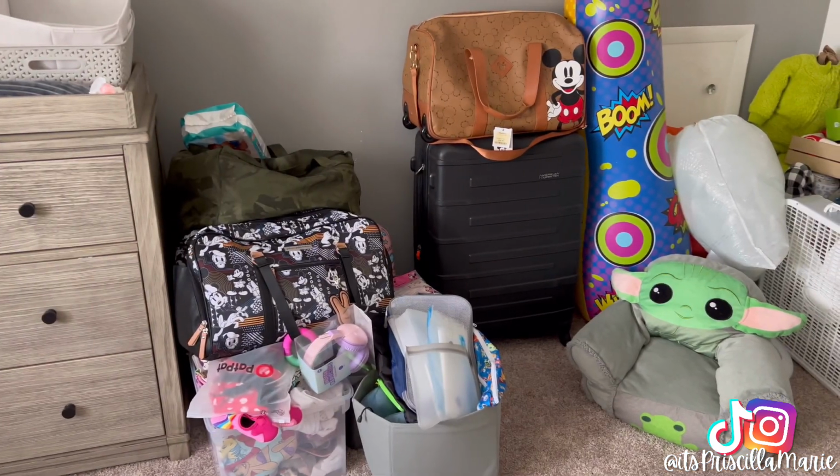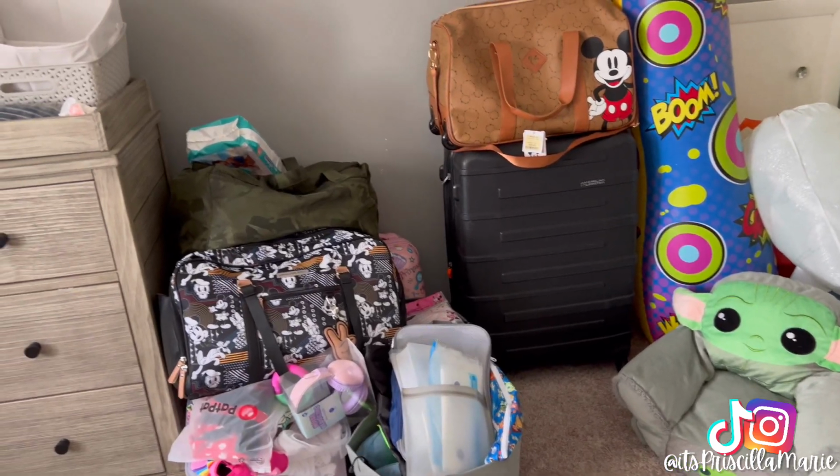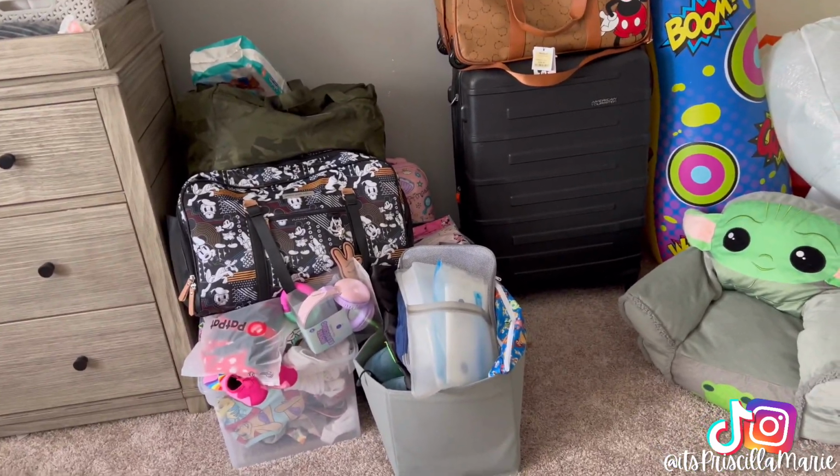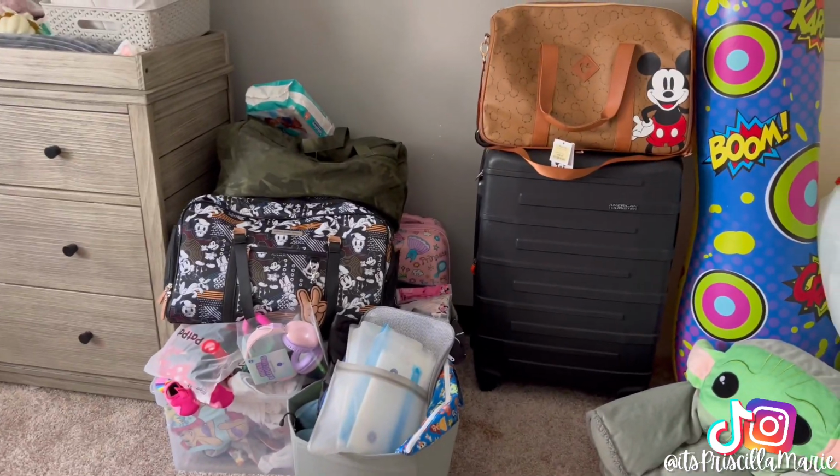Even brought up our big suitcase, that black guy right there. I don't even know what suitcases I'm taking, guys. I just know I'm taking the big one. I don't know what smaller ones. I'm taking that little cute princess one for my daughter's toys, but other than that, I have no idea what I'm doing.